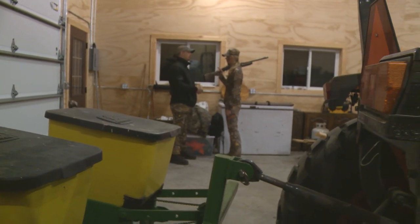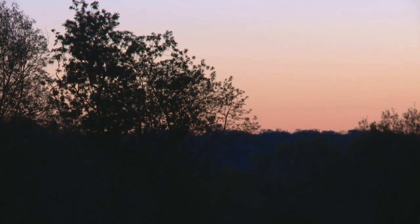And Mitch Banks from Banks Outdoors is guiding me for my first Minnesota turkey hunt. We're just above the Cannon River Valley here, which allows a lot of turkeys to come up and roost, so we should have a lot of good action this morning.